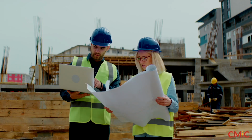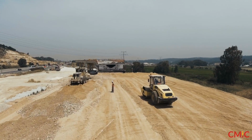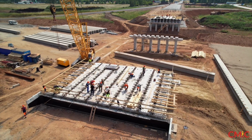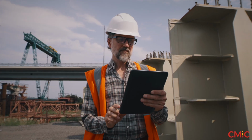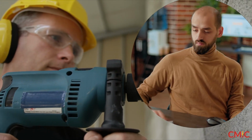CMiC Project Management software, on the other hand, enables teams to collaborate with project stakeholders, control project changes, manage subcontractor tasks, and stay on top of material suppliers. At the highest level, CMiC's suite of solutions is designed to drive integrated project delivery, optimize workflows, and heighten office-to-field communications. CMiC, your one true source of truth.